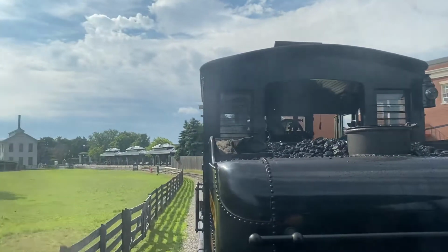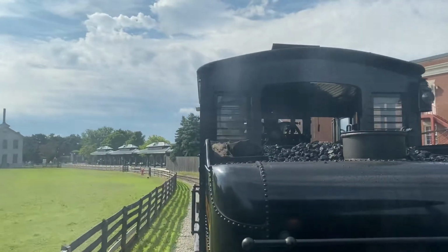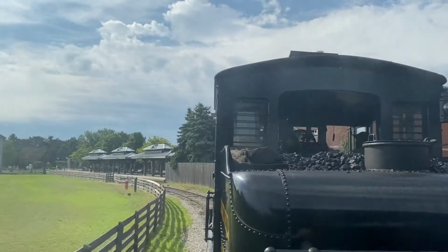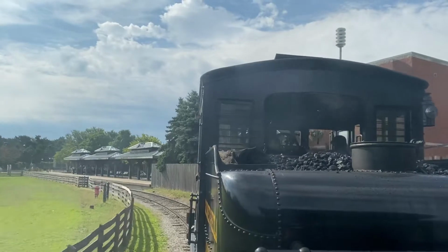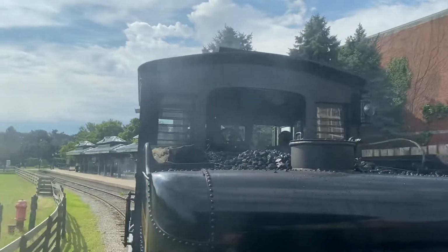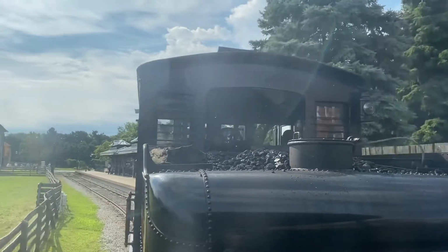Our merino sheep here grazing on the right. We're now approaching the Firestone Station at the main gate. A good place to get off the train if you want to visit the farm we're passing through. You're a short walk to the Model T District, the Ford Farm from here as well.